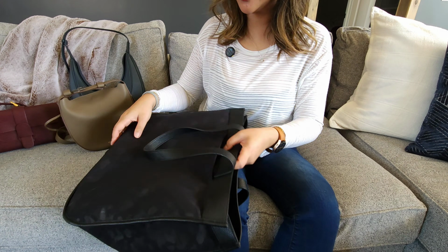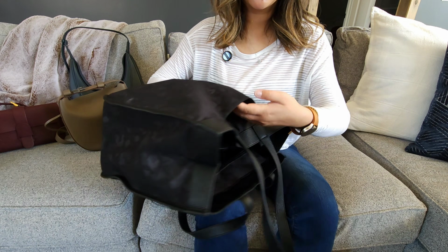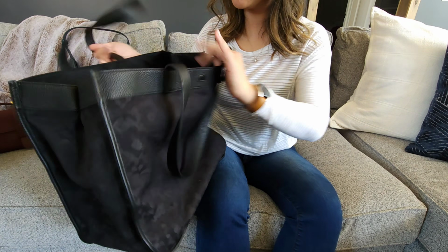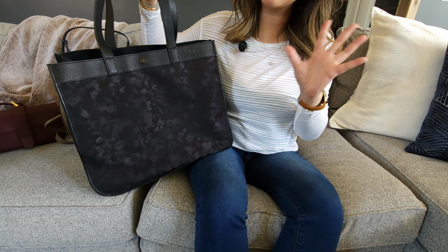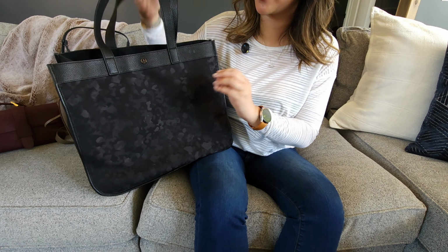And then I really love the fact that you actually have a luggage sleeve where you can put your luggage handle through so that your bag doesn't fall over. That is super money. I've talked about my MZ Wallace Bowery travel bag. That one is really good as well. But if you don't like the silhouette of that particular bag, this is a great option at a fantastic price.